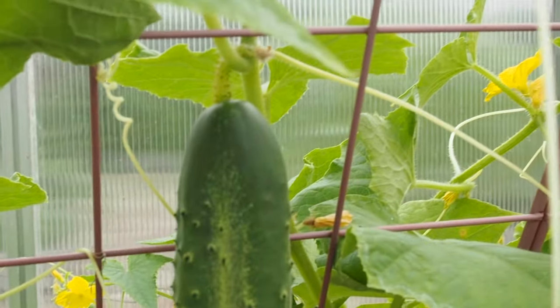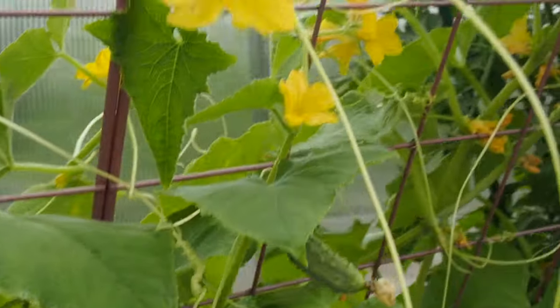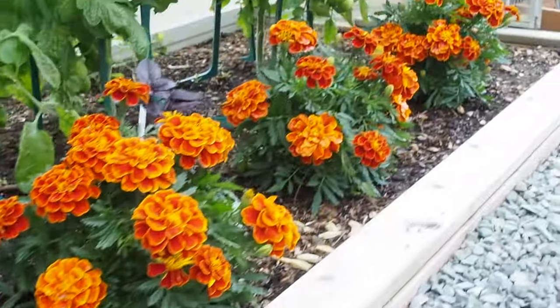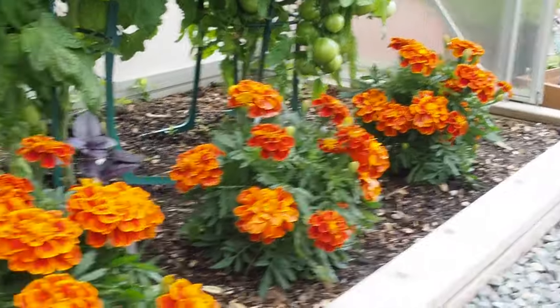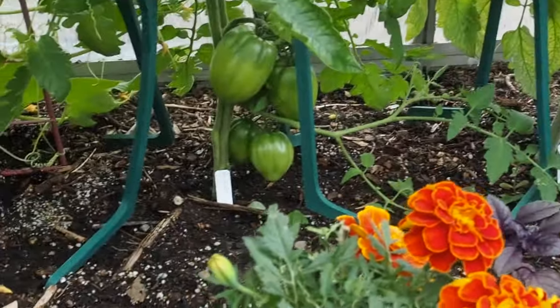And then these are pickling cucumbers over here, and I've harvested several already of these, and there's more that are ready to harvest. Lots of flowers. So that one's doing really good. And I've got a few more basils similar to the ones that are growing on the other side in here. And then on this side I've got a row of marigolds to help with the pest control on my tomatoes.